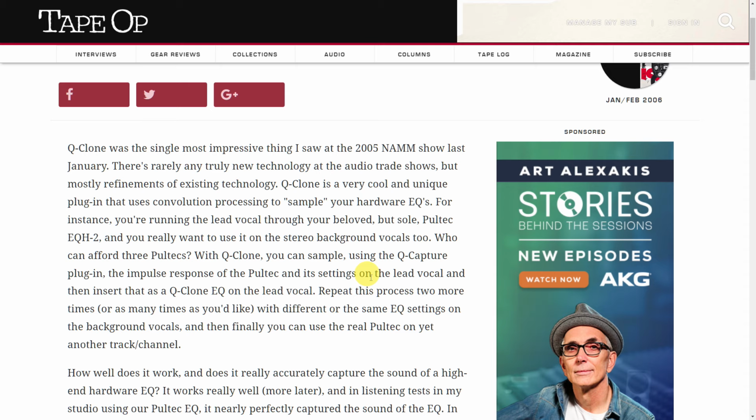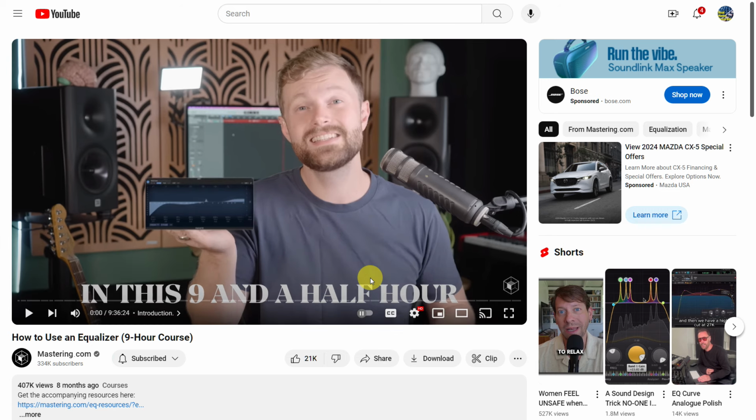But for me personally, I like to look at the pretty GUIs. I like to have the workflow, and I just get mixes done quicker by using analog emulated plugins. And that's the bottom line on that.